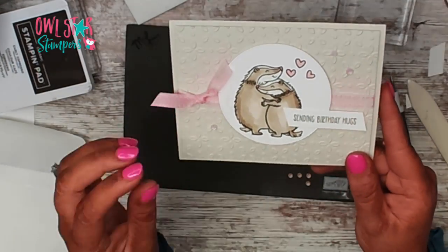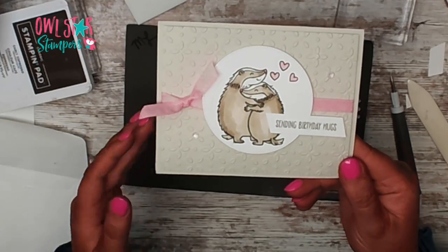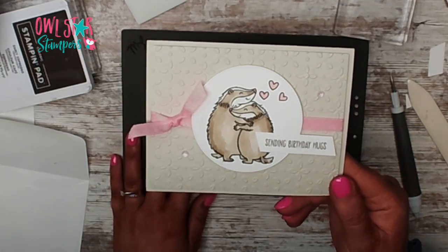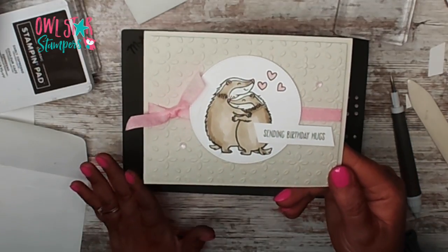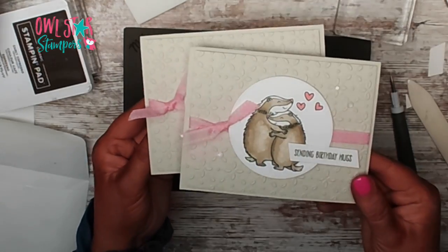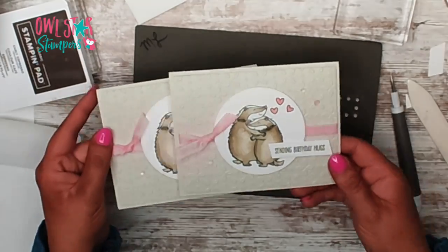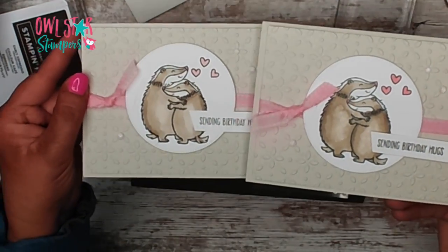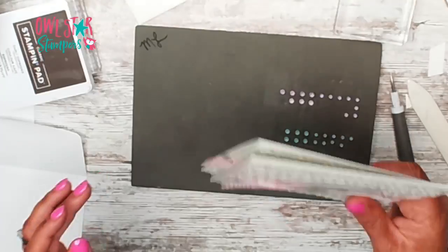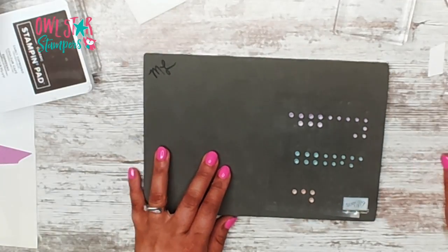Okay, there's our card. Is that not like the cutest little card ever? This would make cute anniversary cards, Valentine's Day cards, you know. Oh my gosh, so many cute things you can do with the Hearts and Hugs bundle. So here is this one right here. Okay, let me know what you think of card number 3. All right, moving on to our last card.